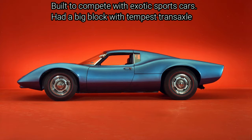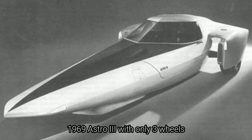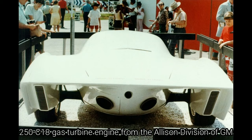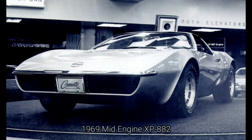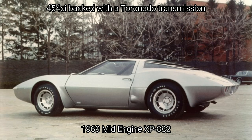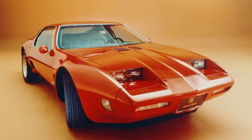And they used all kinds of different engines in these, from small blocks, big blocks. They did rotary, 2-rotor, 4-rotor. I think they even put a turbine in one of these things. So they were trying anything with this research technology, which was implemented into various cars, not only the Corvette, but into the Cadillac lineup, Chevrolet. Some styling cues made it into the Camaro and many other vehicles.